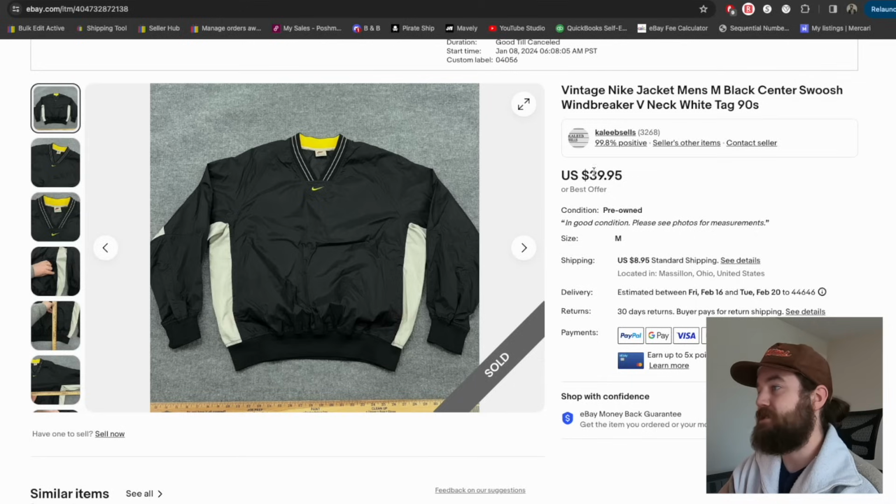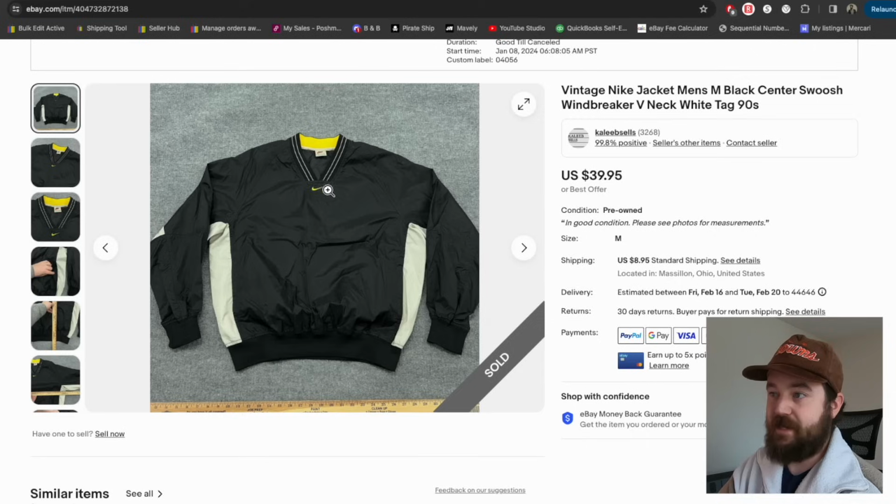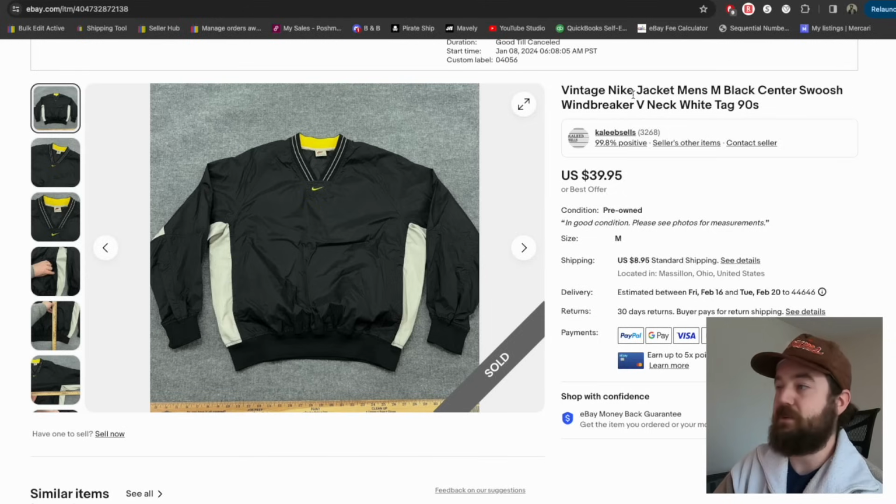I sold this vintage Nike jacket for 40 bucks. This was just kind of a basic windbreaker, but because it had this swoosh in the center of the jacket, I was able to use center swoosh as a keyword, and that is just a really hot keyword in the vintage Nike community. So I knew this would sell quickly, and I listed it a little bit higher than the comps because of that keyword, and it sold full price for 40 bucks.